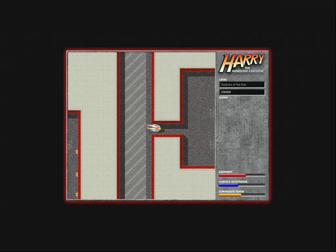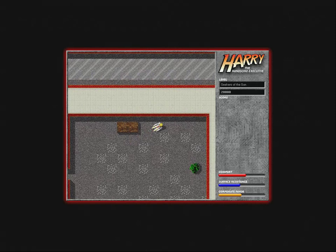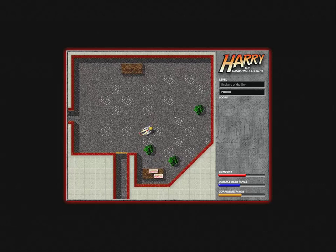Nice, tacks. I don't know why tacks would hurt. Whoever spilled all these tacks on the floor, clean them up immediately. They pose a serious hazard to the feet of management. But like, you know, you're on a chair. Who cares? But again, I guess the point is that it's for management. I love that somebody took the time to craft a memo about it, rather than just clean it up themselves. But again, right? That's corporate America for you, man.